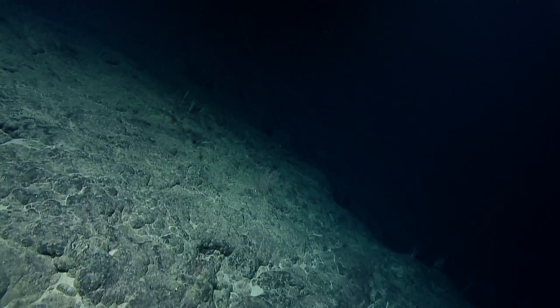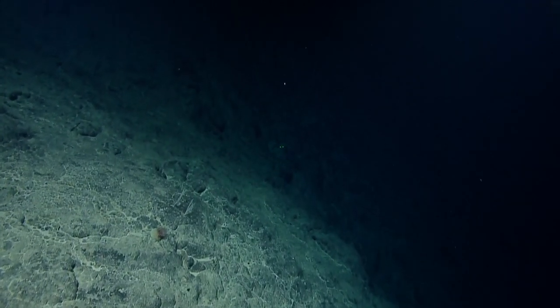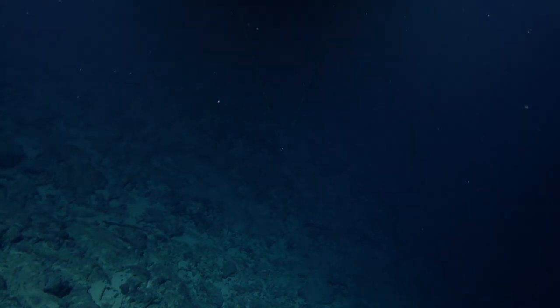So chrysogorgia of some flavor? Yeah, there's quite a number of species of chrysogorgia in the Pacific, this part of the Pacific and the Western Pacific. There's actually been several new species described over the past several years. Can we do that move again? 50 meters bearing 215.